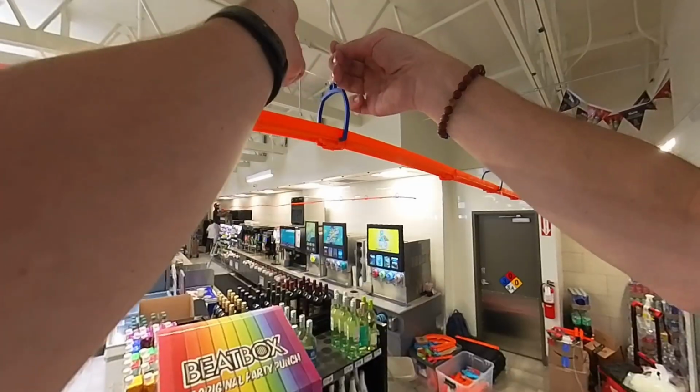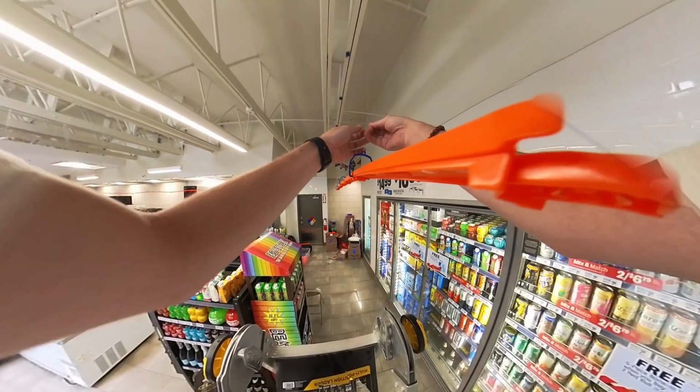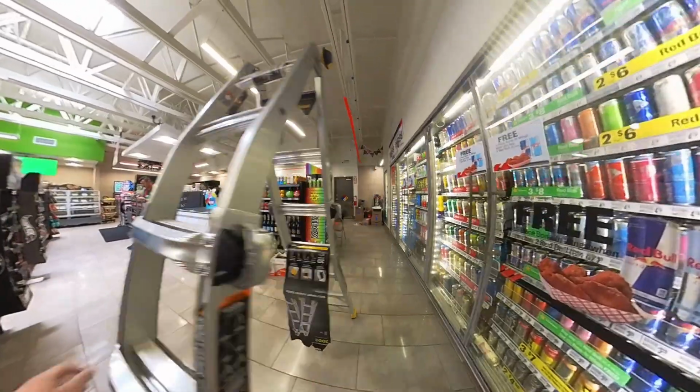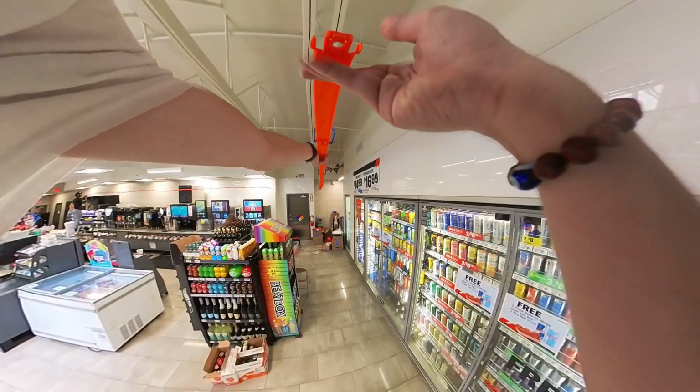So I dangled around 2 feet of Hot Wheels track per suspension mount from the ceiling, and I got to work seeing how I would be angling the track down so that the car could go down it without having to use a booster.